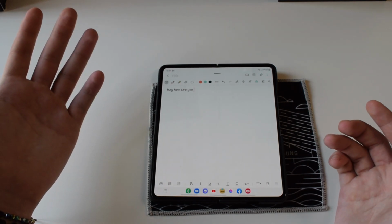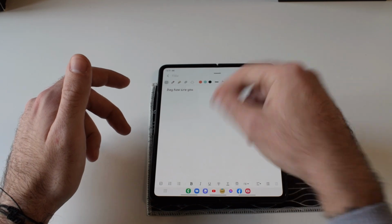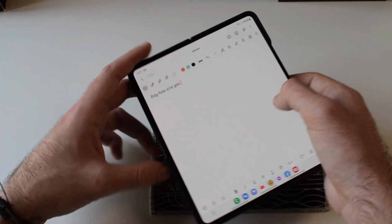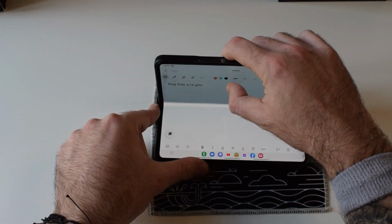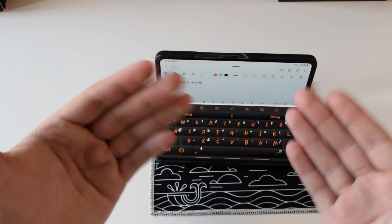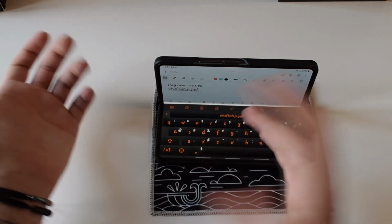You just go on to the Notes app, create a note. You can use the stylus if you have it and do handwriting. If not, you can turn it into a mini laptop. So what I mean by that, you just go on a new note, you put your phone like this, and you start typing, and the keyboard will be perfectly aligned on the edge, and it feels like a mini laptop.